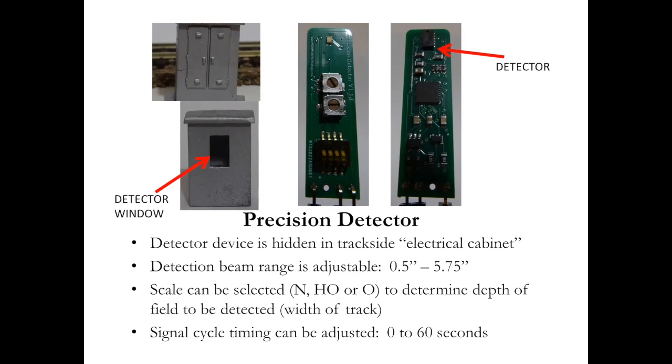And these sensor boards are hidden inside of this cabinet on the left, showing the front and the back of the cabinet. And in N scale, about half of this circuit board is underneath the surface of the layout. It has a special holder for it. And this is the window that the detector peeks out of to emit the electronic beam. So the detector device is hidden in a trackside cabinet that looks very much like an electrical cabinet.